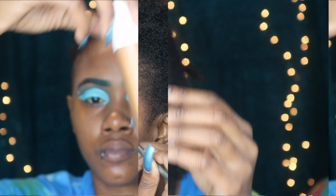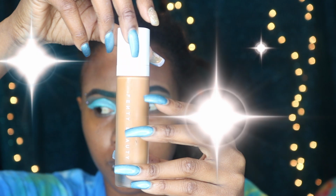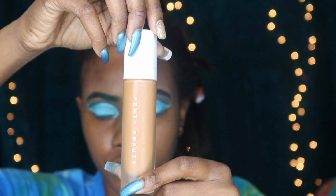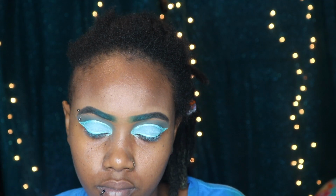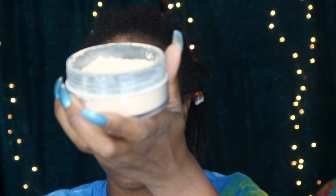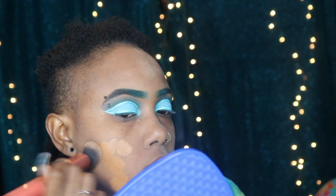So on to the face. I am using Fenty Beauty and my shade is 410. And before I put the foundation, I am going to prime my face with my Maybelline primer. And then I am going to take my Wet n Wild banana powder to put a powder down first on top of the primer and then the foundation. I've been doing that lately. I got it from TikTok when I was on it. I'm not on it anymore.